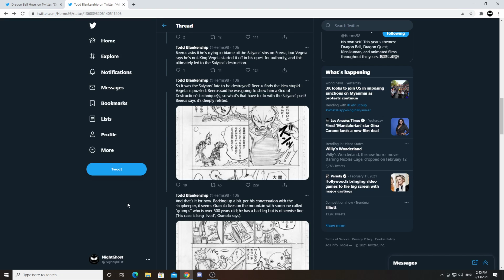But I think a lot of people forget that in the Future Trunks arc, Goku used the Hakai. Goku already knows how to use one of the God of Destruction's techniques. Yeah, he hasn't fully mastered it, and it completely drains him of his energy, all of it. But he knows how to use it, and he almost used it against Zamasu. So it's not like Goku doesn't know how to use a God of Destruction's technique.